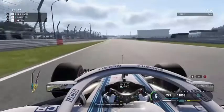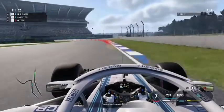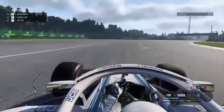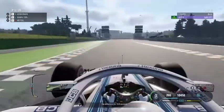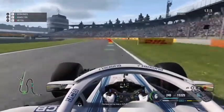We're leading our teammate by 10.0 seconds. They're on fresh Ultra Softs. The time last lap was a 1 minute 21.3.